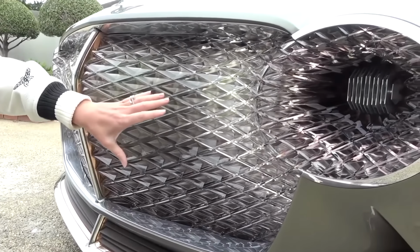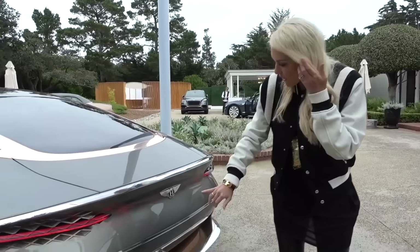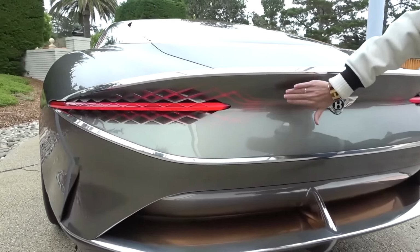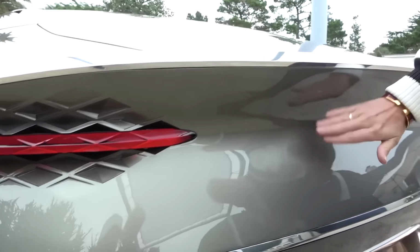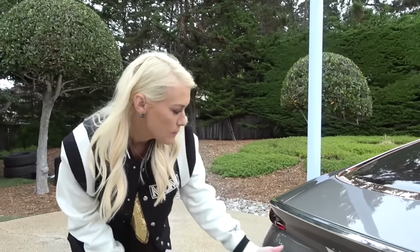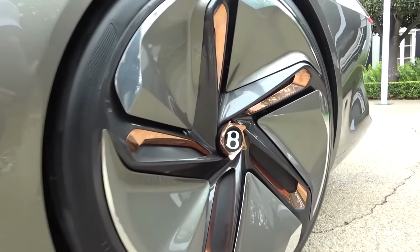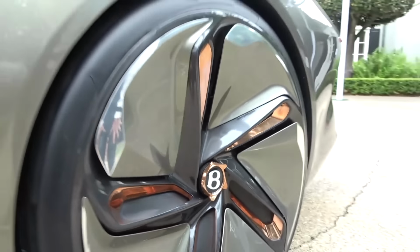This has 6,000 LED lights just in the front here. Around the back here, you'll see this whole part here is a curved LED screen. You can actually put anything on here. It doesn't just have to be these lines. Take a look at how massive these wheels are. 27 inch. Well, let's open her up.